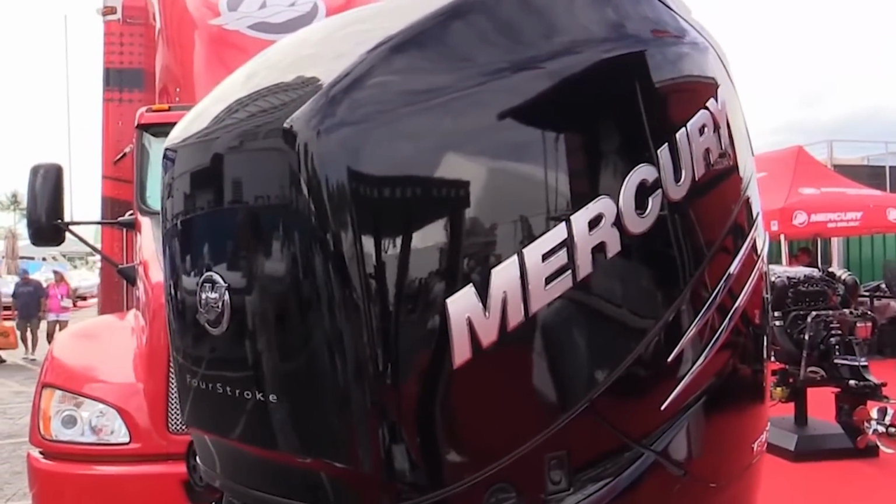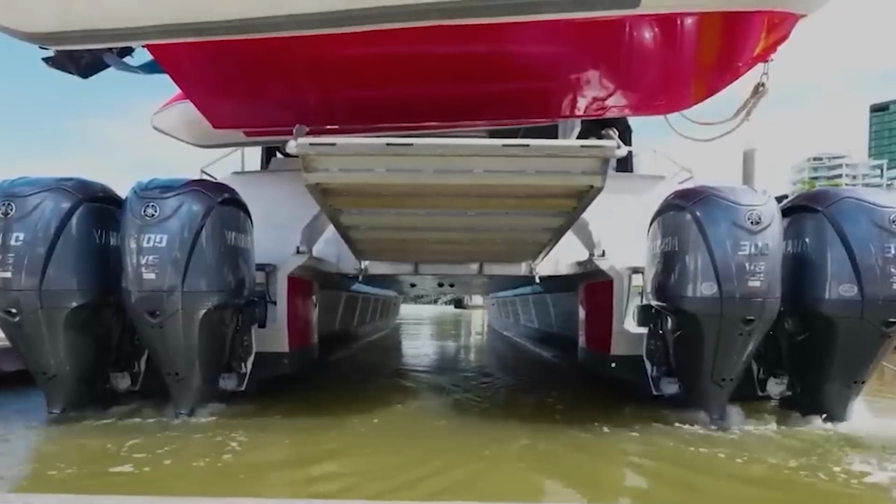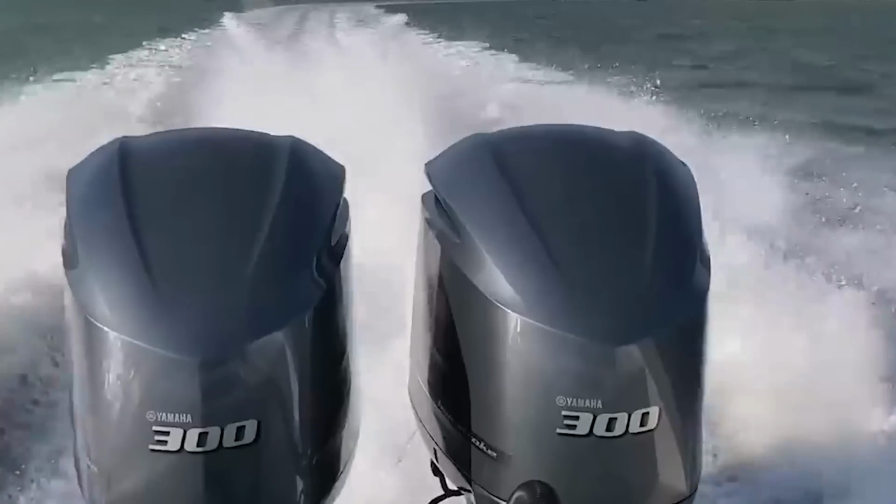Next week I'm revealing the secret engine technology that switches between two-stroke and four-stroke operation on demand. It's already been built and tested.